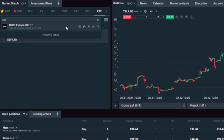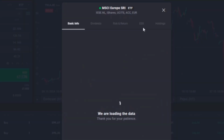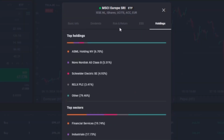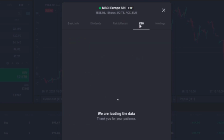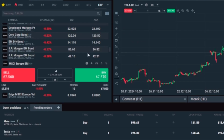I will start by buying the ETF, which is based on the MSCI Europe Index, consisting of companies from different sectors. It's a solid choice with a good average return and low risk. I will drag it to the chart to check the price fluctuations.